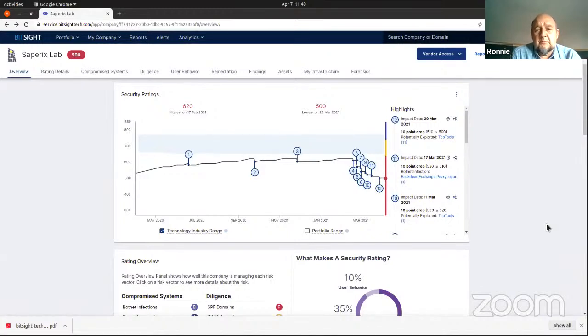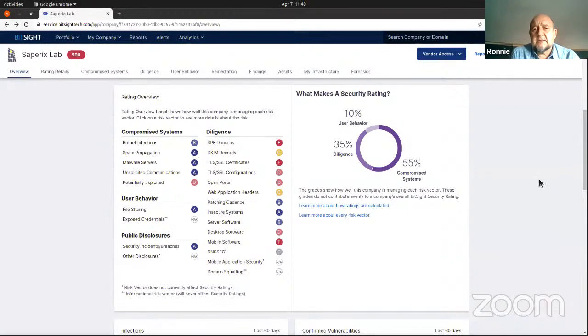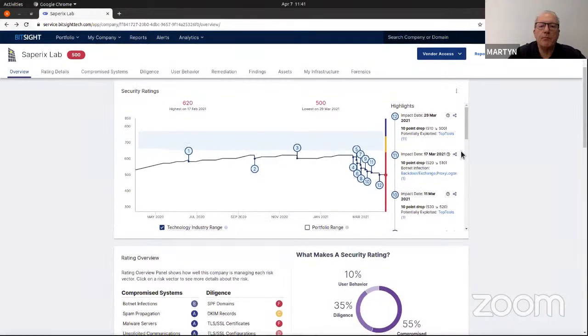Now, the security rating from BitSight consists of a number of components. Let me just scroll down there. 55% of the score is based on compromised systems. 35% is based on due diligence, and I'll delve into this a little bit later. And then 10% on the user behavior. Over the years, BitSight have validated the score, and the lower the score, the higher the likelihood of a breach.